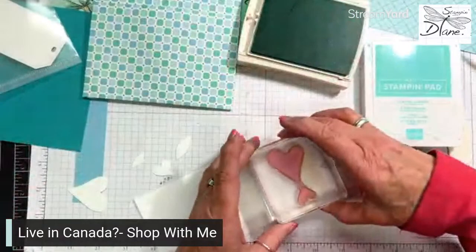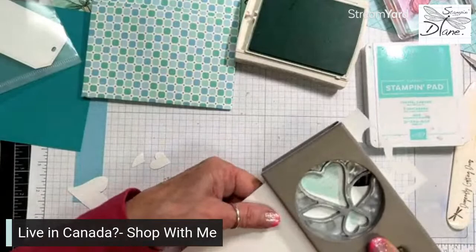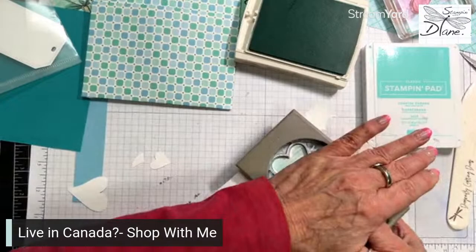I can do that closer. Stamp, punch those out as well. Don't you just love it when you have a stamp and a punch? That way you're not always die cutting. So I've got, that should be enough for that.